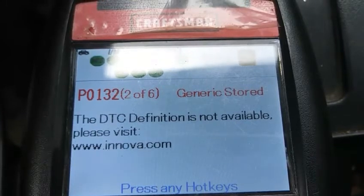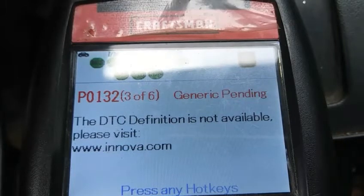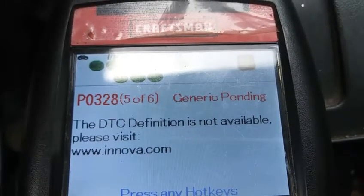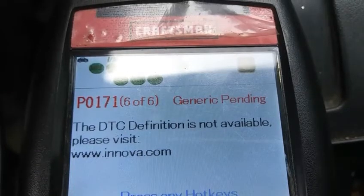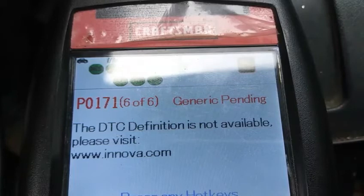This is the oxygen sensor code. This is a knock sensor code. This is another oxygen sensor code, and this is a knock sensor code. So all the other codes, the 5 codes, are caused because of this one code.